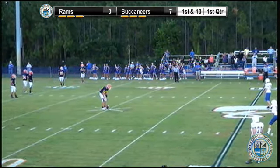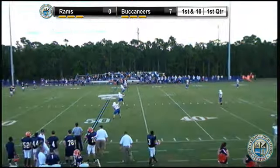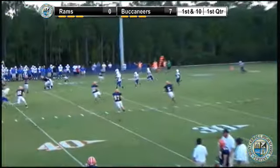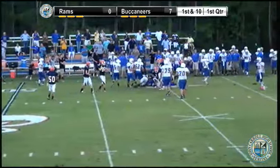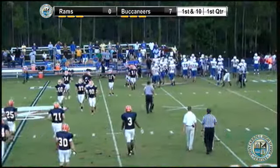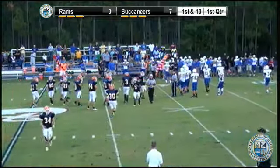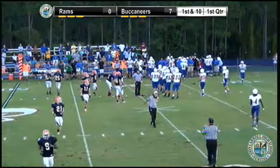Kicking off for the Bucks, number 12, Cooper Hopkins. And back to receive the kickoff for the Rams, number 4, Edwin Thomas, and it looks like number 22, Chris Howland. Allen fields the kickoff at the 10-yard line, advances it all the way out to the 40-yard line. Tackle made by number 85, Jack Wilson and friends.